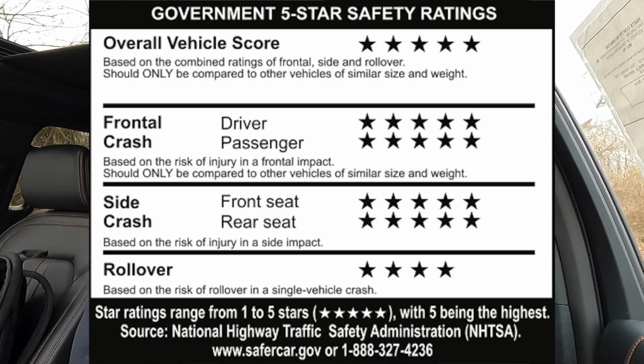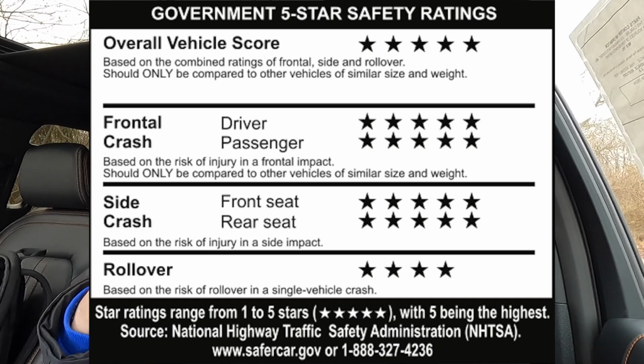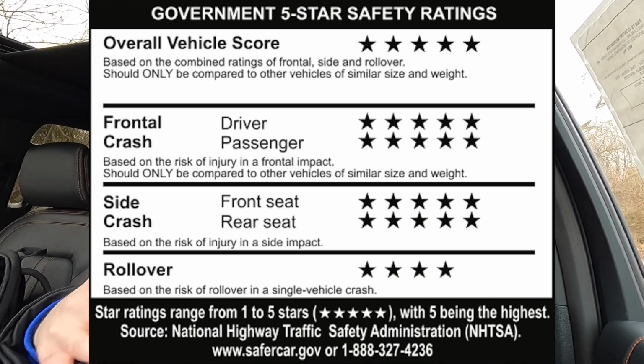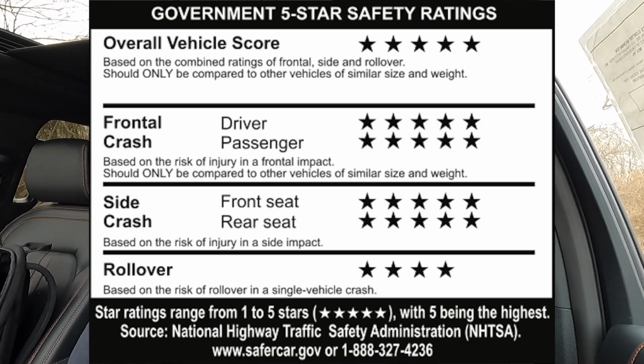So I do want to show you guys the government safety rating, so I'll throw those on screen now. So the overall vehicle score is 5 stars. Frontal crash for the driver and the passenger, 5 stars for both. And then for the side crash for the front and rear seats, both 5 stars. And then you get 4 stars for your rollover. So if you guys, God forbid, get in an accident, just know that you are in a very, very safe vehicle. So that's definitely something nice to have.